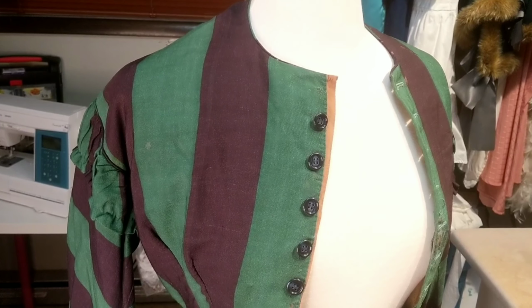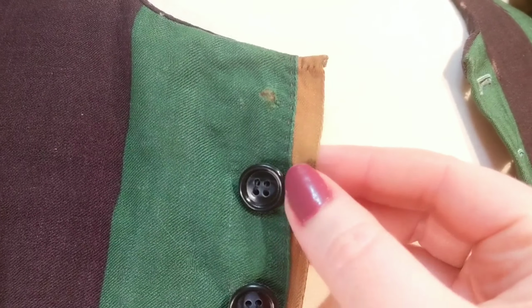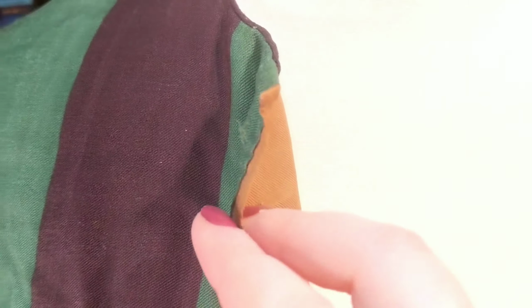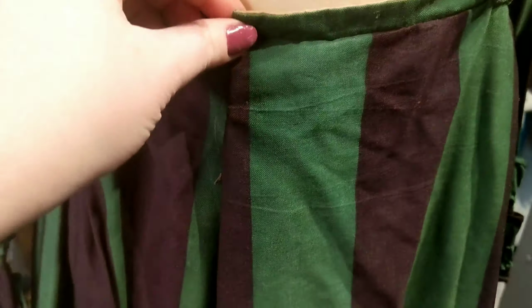You can tell it's not in the best state, but not bad for its age. Look at this interesting lining coming out from beyond the buttons. The buttons have been replaced. I wasn't the one who replaced them. They were replaced at some point with plastic buttons. But I love how the lining sticks out past the bodice because they just needed that little bit of extra.